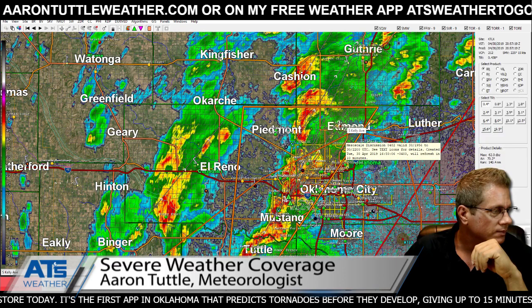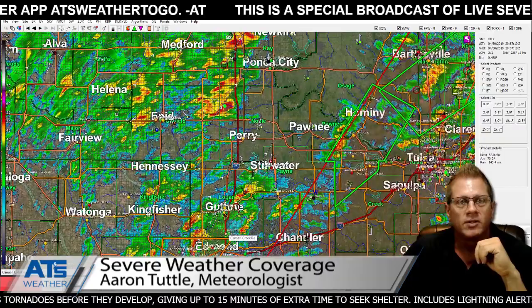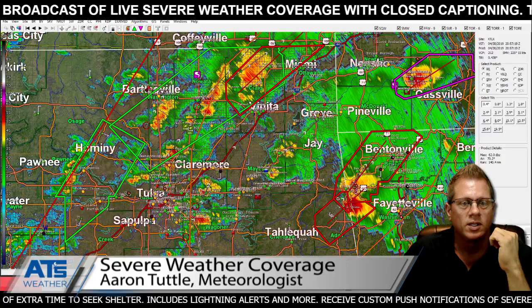All right, so the Weather Service said the circulation near Loveland's already weakened, so that one's already gone kaput. But it may strengthen again, so I'm sure they'll keep the warning going. Let me zip up here to northern Oklahoma. That one's moved out into Arkansas, and then we've got a new one up here in far northeast. Let's take a look at that one.